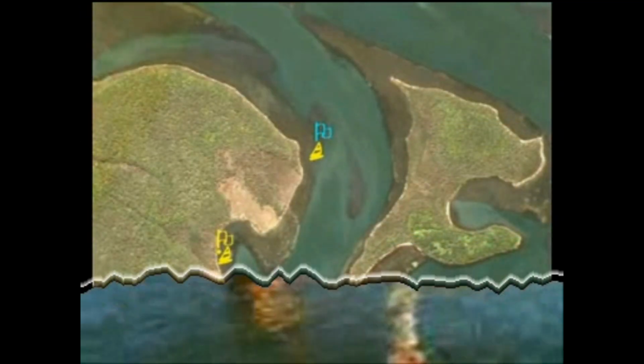Rounded the end of Wallis Island at around 40 minutes, and that gave us the run then with the outgoing tide up the eastern side of the island towards Forster.